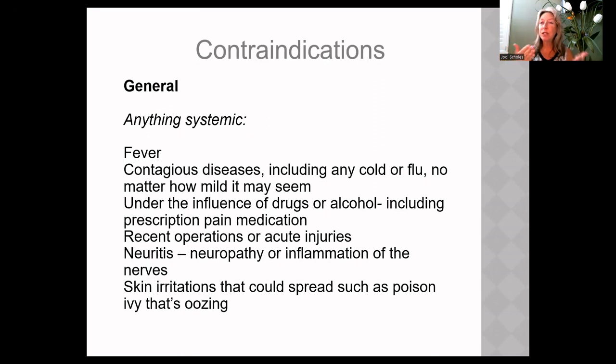Yeah, and even so, it's going to be your call too on some of these things, whether you think it's a general contraindication or you think it's specific. Because at different points of the progression of a pathology, at one point it might be general, but at another point it might be specific. So for example, the last bullet point here, skin irritations that could spread, such as poison ivy. So skin irritations that are systemic.